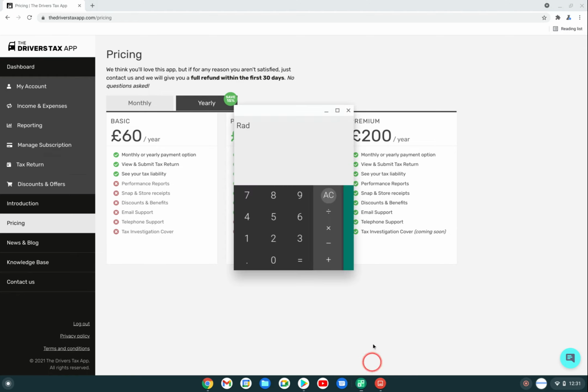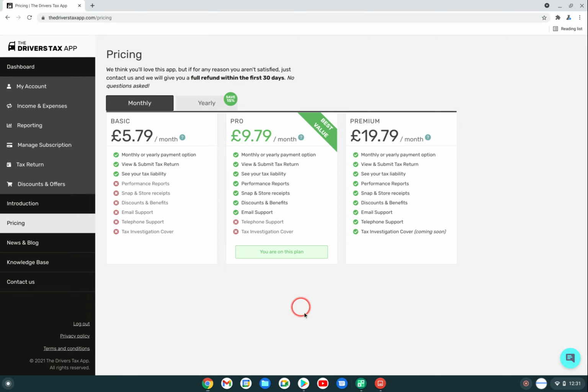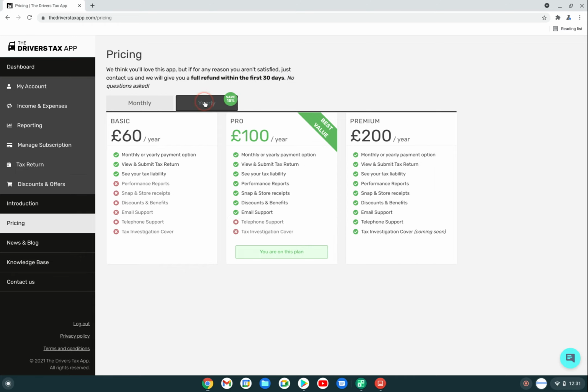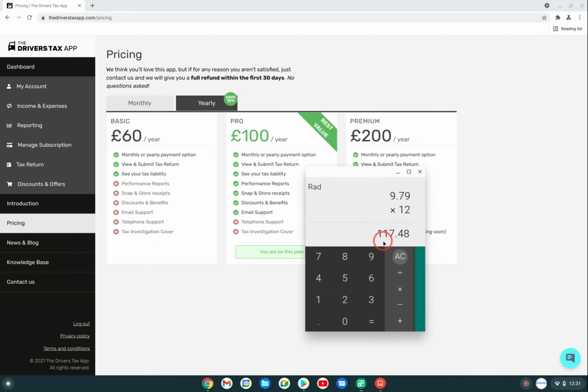So looking at the numbers, I'm currently paying £9.79 a month. So that's £117.48 a year. And again, so instead of paying £117.48 over a period of 12 months, if you can afford it, if you're going to be driving for the year and it's your main stream of income, I'd probably recommend going to pay the £100, because then if you can afford it, you're saving £17.48 for the year.